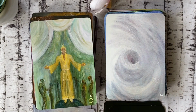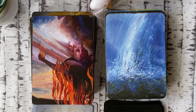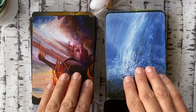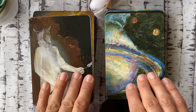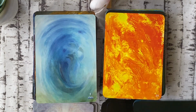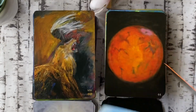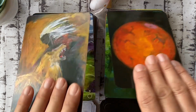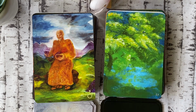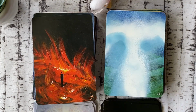But these two decks go so well together, and I really do enjoy Scylla's artwork. And I know my goal is to pare down my collection significantly, and trust me, I have a lot of decks that I will be showing in my decks I am going to rehome. But there's so much potency and power in Scylla's decks. Now, I was thinking about getting the Byzantine Tarot, but I'm still on the fence about that one, because I have other decks that I think I would reach for more often.